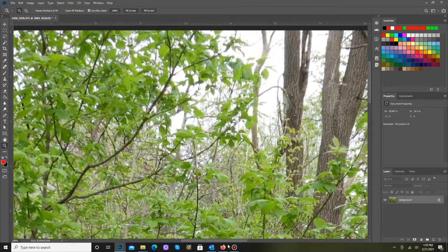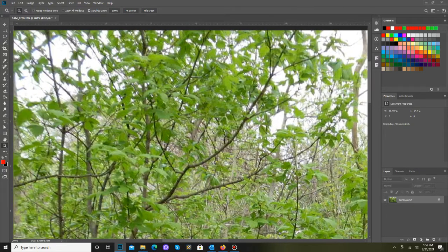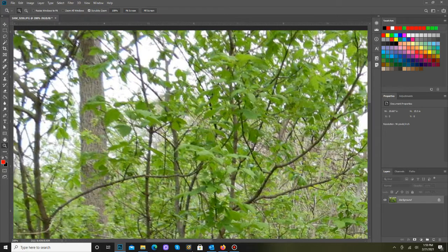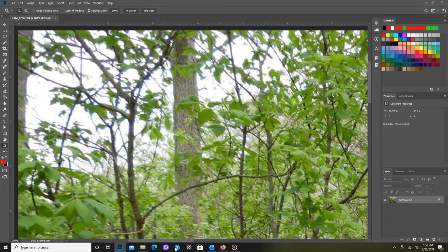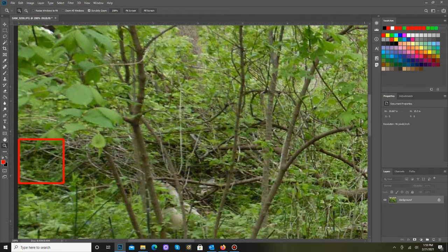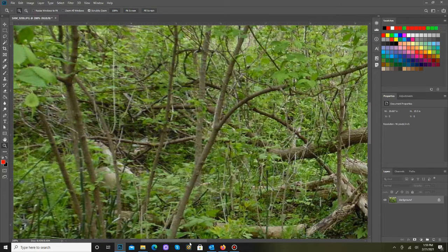I don't often find ones at the top, but every once in a while. And they're usually pretty clear if they're there. That I have noticed about looking through these photos. Alright, so I will go through this photo again, not on video, and see if I have missed anything.